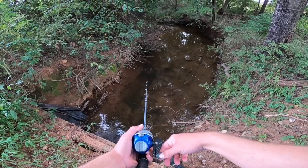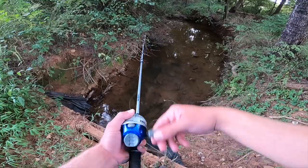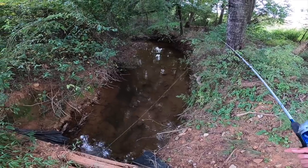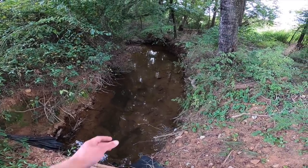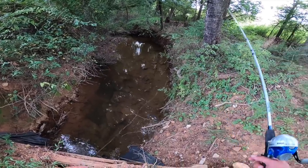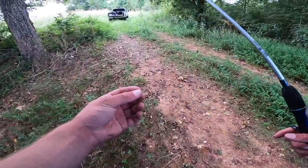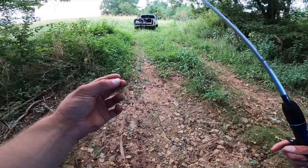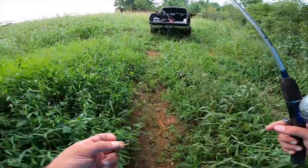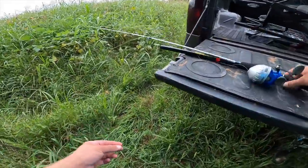Yep, here they come. They're looking at it. Oh, oh my gosh, dude. Dang, are you kidding me? Man, that's crazy. That was another one of those little bluegill. Man, he just slammed that thing. I gotta figure out a better way to hook these things, because he just straight up cleaned off my hook in like 0.0 seconds. So we gotta figure something out.